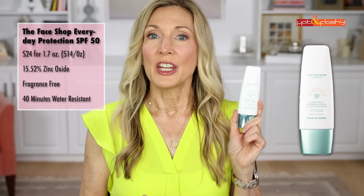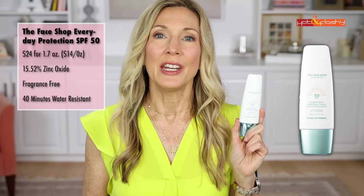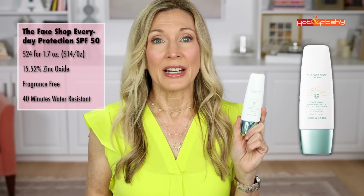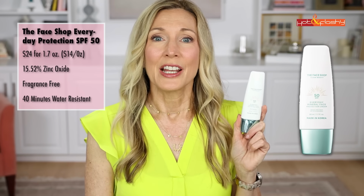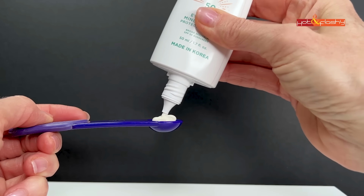Next up is the Face Shop Everyday Mineral Face Protection Cream SPF 50. It's $24 for 1.7 ounces, so that's $14 an ounce. It's 15.52% zinc oxide. It does not contain a sunscreen booster. It's fragrance-free and 40 minutes water resistant. This is a whitish lotion that feels really greasy and wet going on and very sticky.